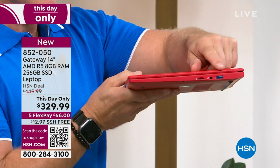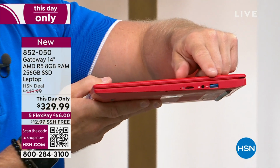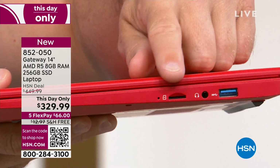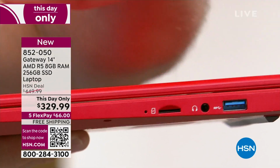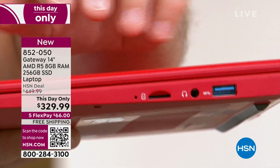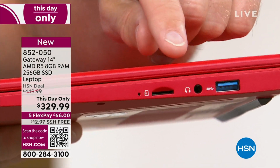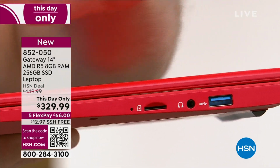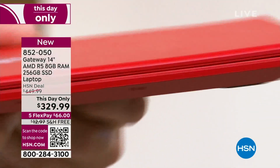So you have the ports that we all need. USB-C, because I can plug in my phone and charge it up if I need to. Headphone jack, expandable memory. Guy, this is invaluable. This computer has 256 gigabytes of onboard storage. That's double what my old laptop used to have. But then if I need to expand it, I can just pop in an SD card. That's simply going to the drugstore and buying a card, not taking it to the tech shop.